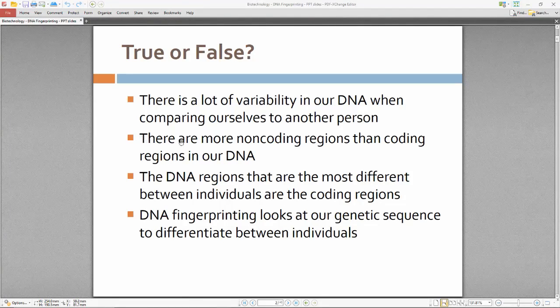I don't know if you guys have learned this yet, but it's true that there are more non-coding regions than there are coding regions. And just to give an explanation to the second question, it's like how we can say that we have 90 plus percent DNA that we share with other primates, or there's a lot of similarity in our DNA to, let's say, other primates, or even a large percent of our DNA can be compared to bananas. Have you ever heard that? Have you ever heard anybody say that? That's because for a lot of our DNA, the genes that are coding actually make up a pretty small percentage of the total DNA.